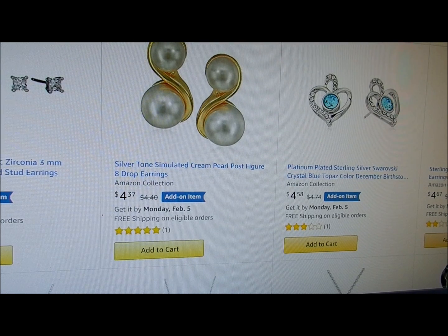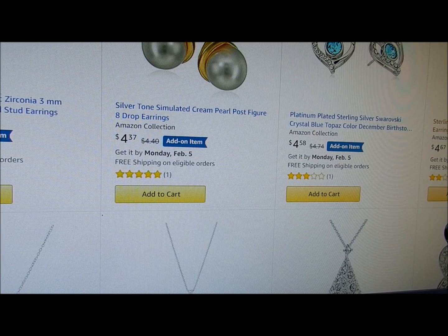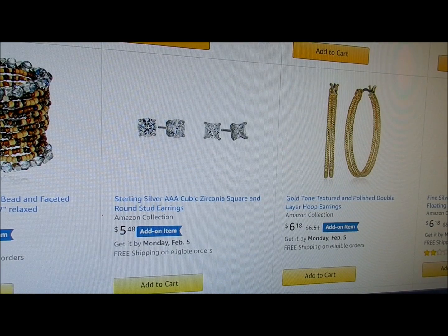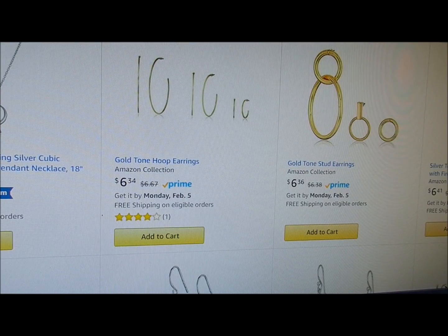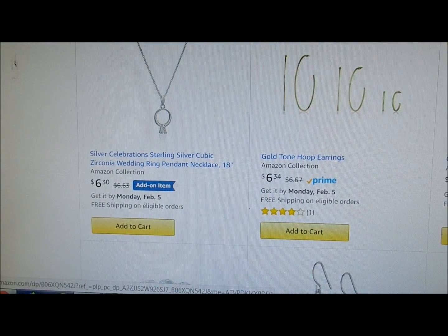And you have to have $25 in your cart before the discount for the add-on items. That's only for the add-on items. The more expensive items aren't usually add-ons. It's the cheaper ones.